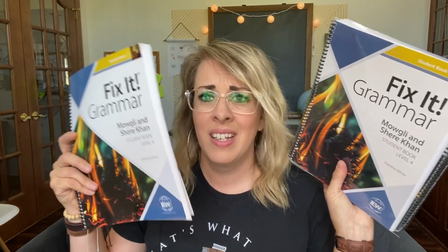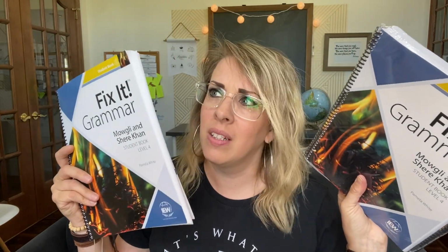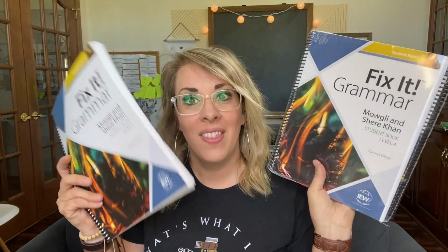So it was cheaper to buy a pack. And then I got another student book just separate because this was a better deal. It was like a $10, maybe a $9 difference or something like that. So that is for our language for next year. Isn't it fun to have shiny new things in the packaging? So exciting.